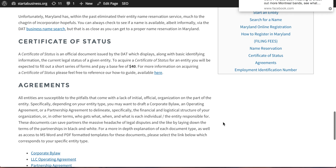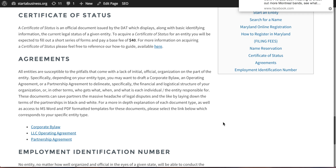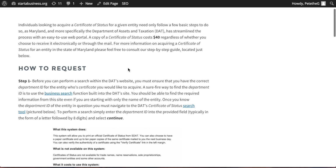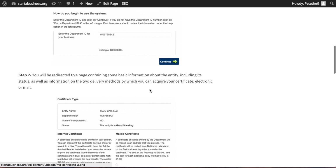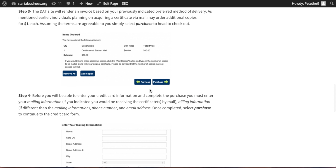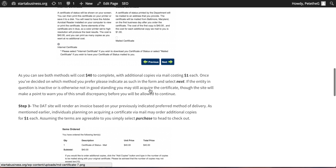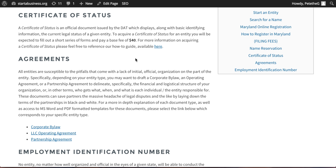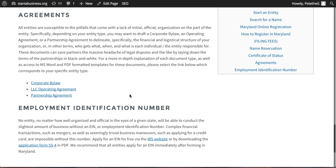Beyond that, LLCs, foreign LLCs and corporations will need to provide a certificate of good standing when they're incorporating here. Otherwise, for any entity, you can find their certificate of status, which is a certificate of their current standing with the government, through the entity search. We have a tutorial for this as well because we are so on the ball. Basically, you go to the business search, select your business and select the certificate, then fill out some information forms and pay a small fee, again, $40. Not really a small fee, actually. It's pretty steep.